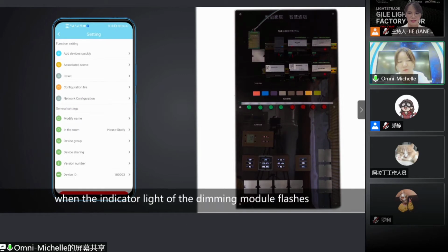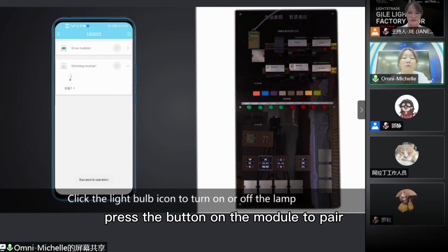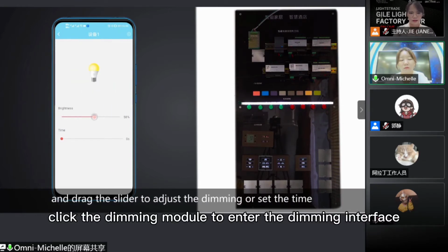When the indicator light of the dimming module flashes, press the button on the module to pair. Click the light bulb icon to turn on or off the lamp. Click the dimming module to enter the dimming interface, and drag the slider to adjust the dimming or set the time.